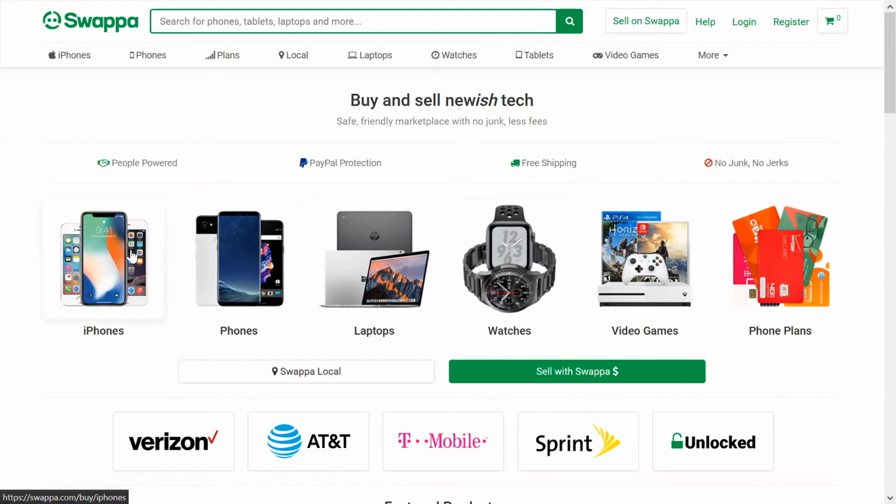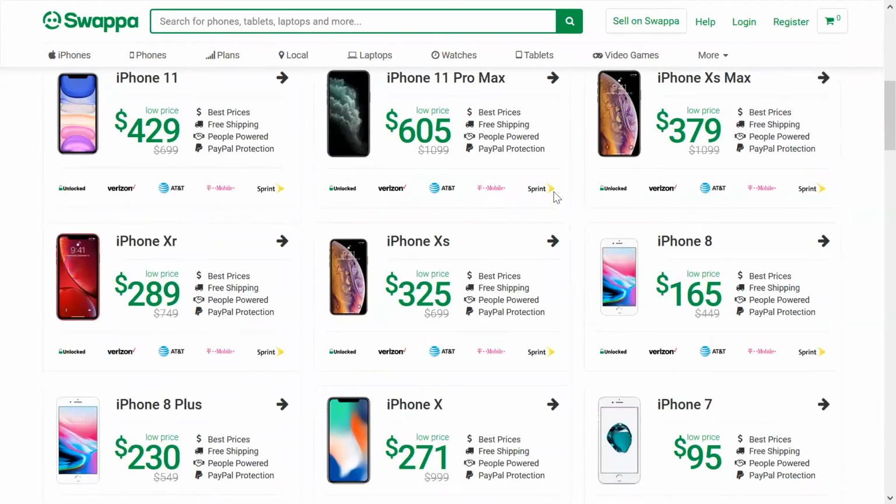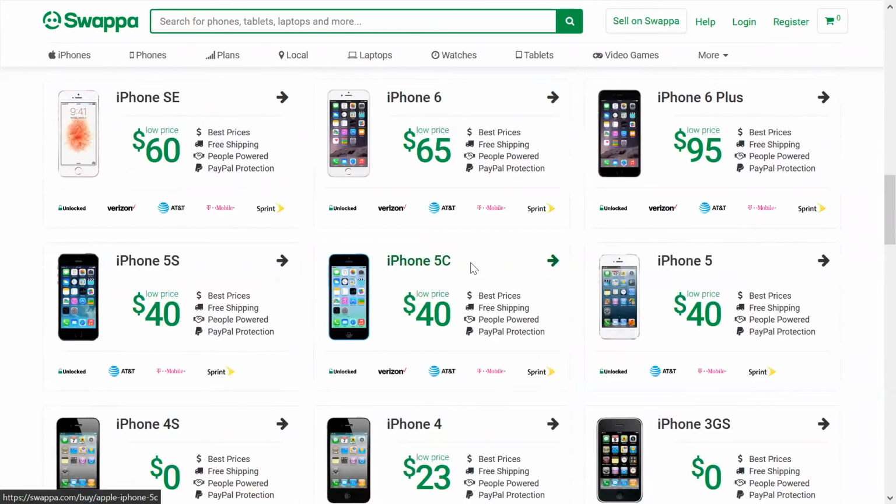And the first one is iPhones. So we can just click on iPhones, and it will take us to a page that shows the different iPhones that they have for sale. And there are a lot of models, and the price listed in green underneath low price is the lowest price available for these devices.